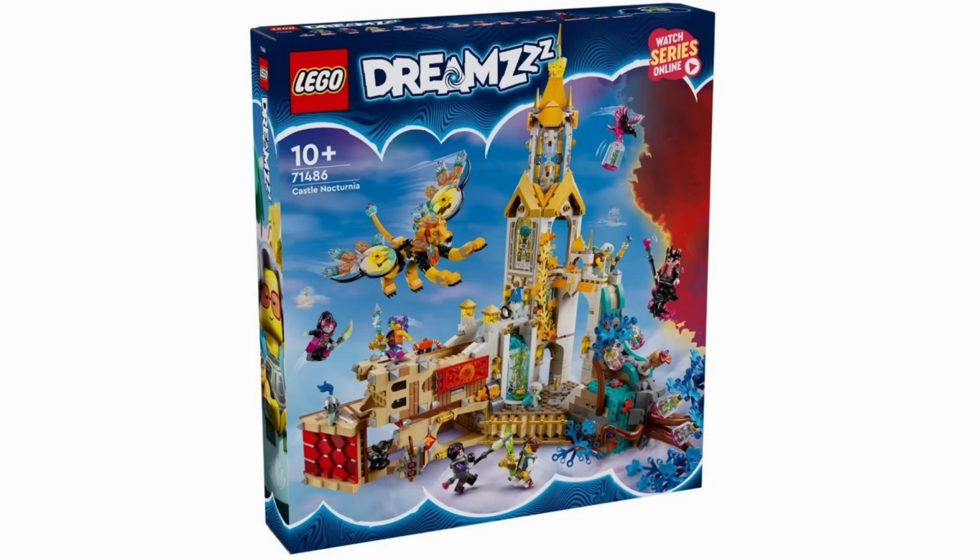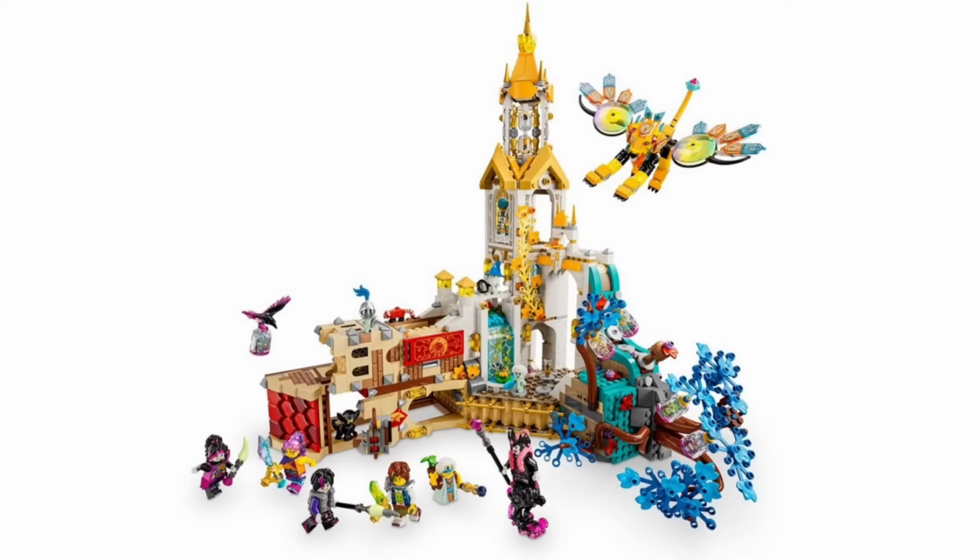And then we also have set 71486, and this is the Castle Nocturnia, and this one looks absolutely amazing. And this is actually the biggest LEGO Dreamzzz set to date, where it will retail for $200 and will include 1,742 pieces. And I definitely think that that $200 price tag is actually worth it for this set. I think that for the price, you're getting a lot of stuff. You're getting a really nice looking castle.